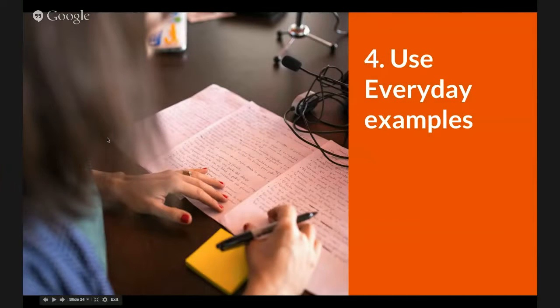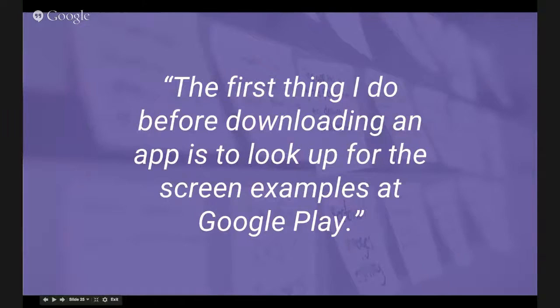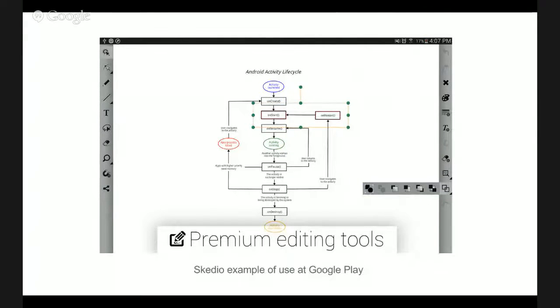And the last recommendation that we have to date is related to the examples that appear on Google Play. Some users expressed during the interviews that the first thing they do before downloading an app is to look at the examples that appear on Google Play. And this is something that is presented right now in Google Play with Skedio. This is an example of use. We can see there is a diagram for Android.